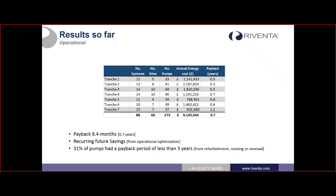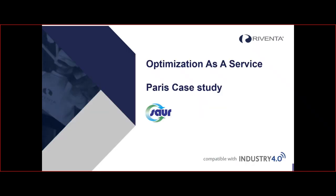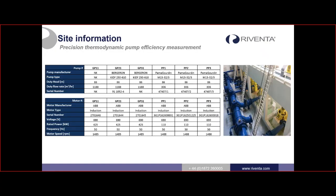We also discovered that 31% of the pumps that we measured had a payback period for refurbishment of less than 3 years, which is good to know, and the client is currently looking at how they manage and plan that with us over the next year or two.